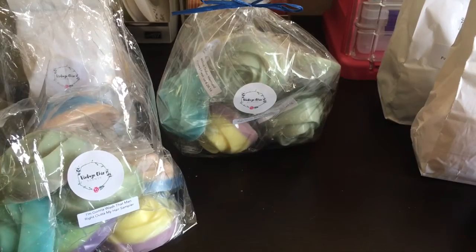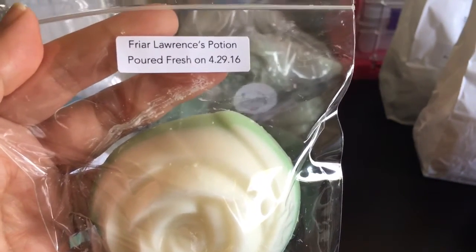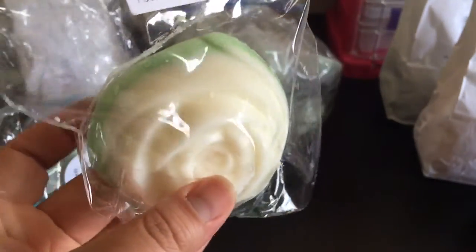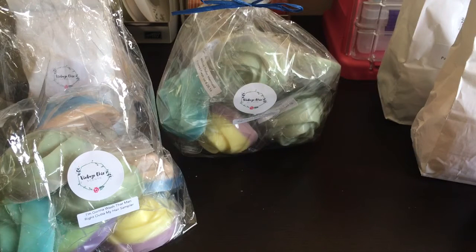Okay. So the first one in here that I took out is Friar Laurences Potion. I do believe I grabbed one of these from the open house. This is Salty Sea Air, Eucalyptus Spearmint, and Cucumber Mint. It's an absolutely great scent, with a beautiful color in white and green. What I like about this scent is the eucalyptus is not overpowering. Sometimes with Eucalyptus Spearmint scents, the eucalyptus is really strong and overpowers everything else. But I can also smell the cucumber mint.